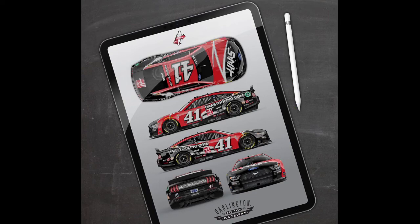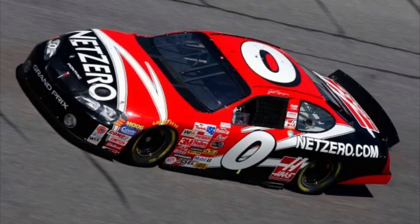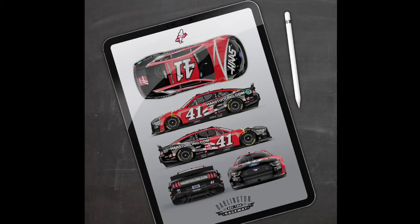Next is Cole Custer's throwback to Jason Leffler's Haas CNC racing car. This throwback is beautiful. I've said that about a lot of these throwbacks. This year had some great throwbacks, and this one is no different. It's absolutely beautiful. 10 out of 10.